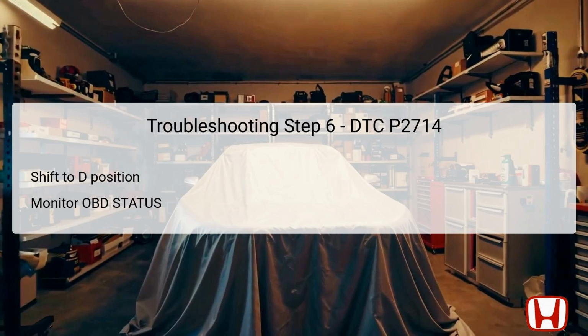The sixth step involves pressing the brake pedal, shifting the transmission into the D drive position, and monitoring the onboard diagnostic status using the HDS. This action will allow the technician to observe whether the P2714 code returns immediately under normal operational conditions.